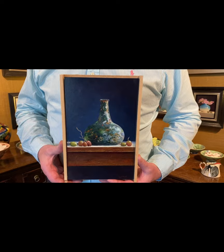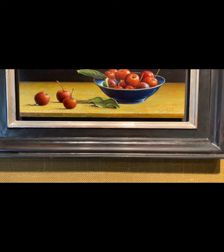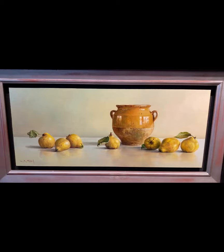And if we come around here, we have cherries in a bowl, very much his usual style. They're slightly smaller than last size, so they're not called trompe l'oeil, but they're very precisely painted. That's the same vase in the video. So coming over now, we have Lion painting some waves, which are wonderful.